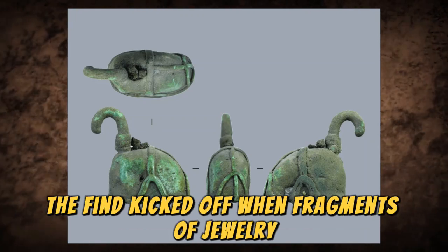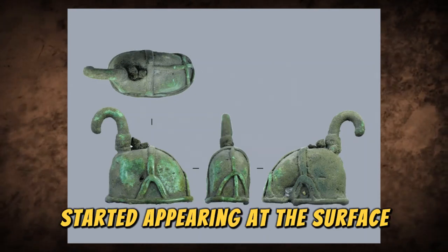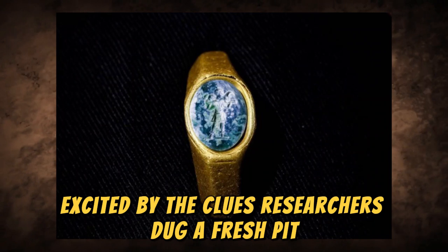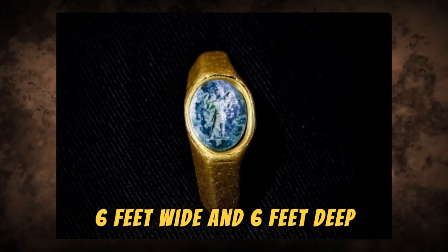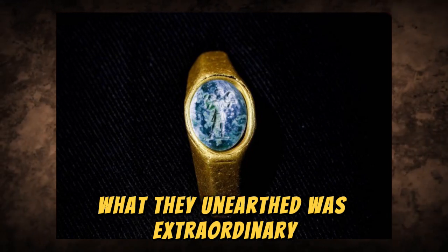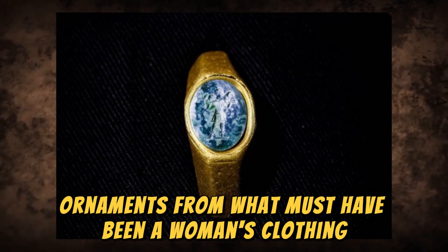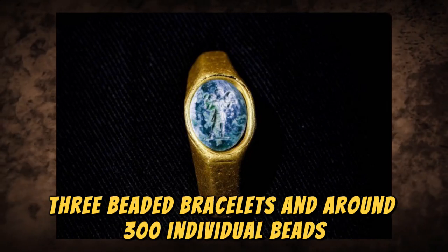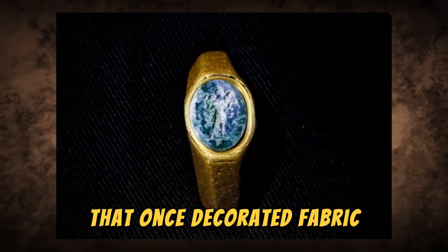The find kicked off when fragments of jewelry, likely churned up by farming, started appearing at the surface. Excited by the clues, researchers dug a fresh pit 6 feet wide and 6 feet deep. What they unearthed was extraordinary. A metal bowl, ornate ornaments from what must have been a woman's clothing, 3 beaded bracelets, and around 300 individual beads that once decorated fabric.